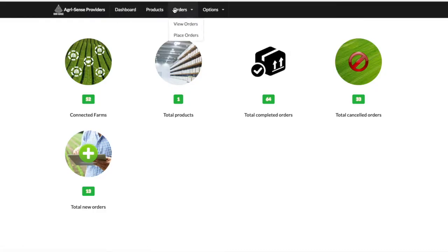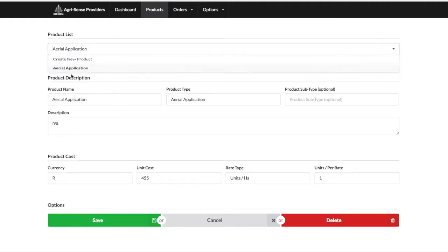Great. So I've placed my order, and this is now the provider side. So we sign up providers, we register them. They can basically manage their farmers from here and their orders. They can manage their products, update those. These are all updated on the fly, just in case they change prices or add new services.